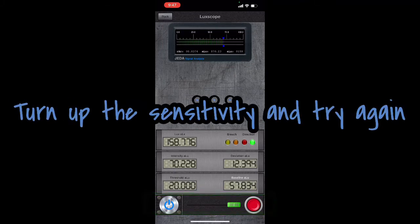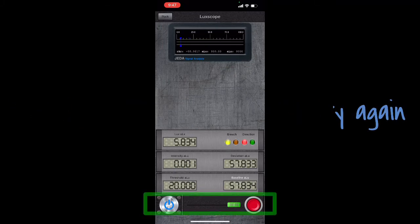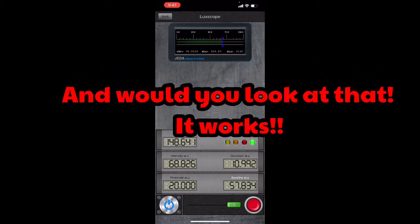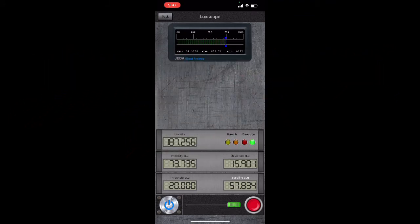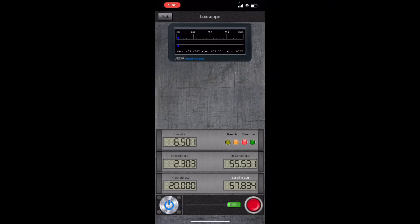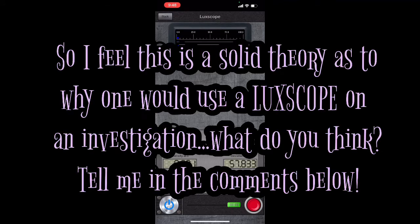I'm going to turn the sensitivity all the way up. That's me turning the light. Okay, so that actually functions as it's supposed to. Now, I cannot tell you that I know how that would, in any way, shape, or form, help you on an investigation, unless it's going off of the thought that spirits emit their own light.